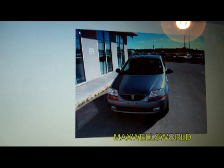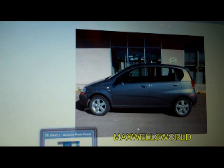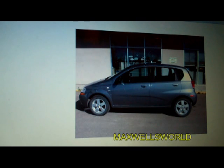Well guys, as you know, I've been searching for a car. I've been dealing on this one here over the internet, sending a few questions and stuff like that. This one here is a 2008 Pontiac Wave. As you see by this picture here, it's a 5-door, and it has the 15-inch alloy wheels.